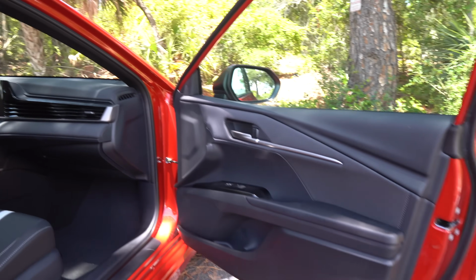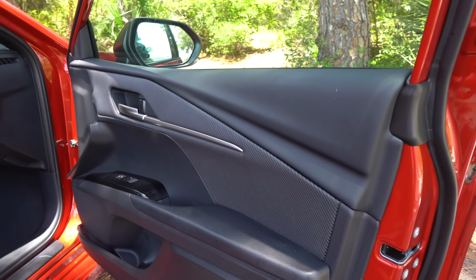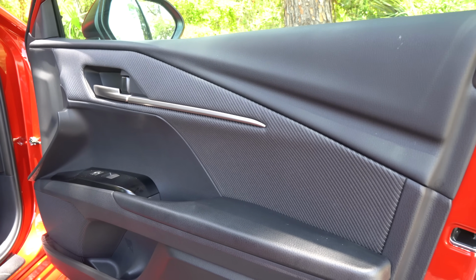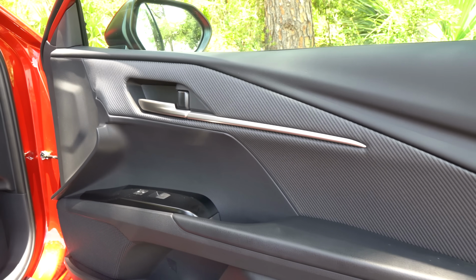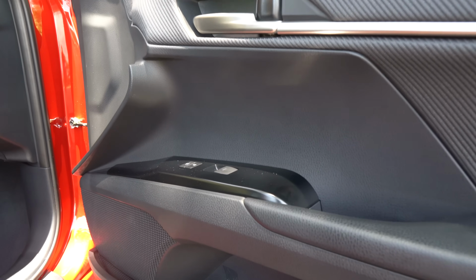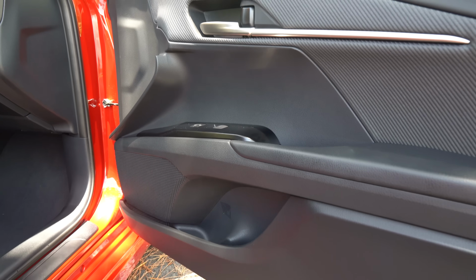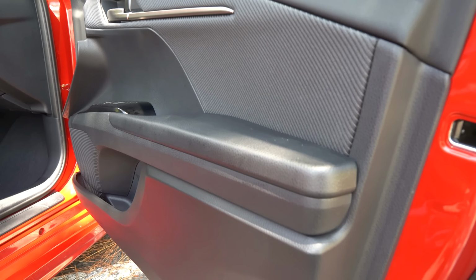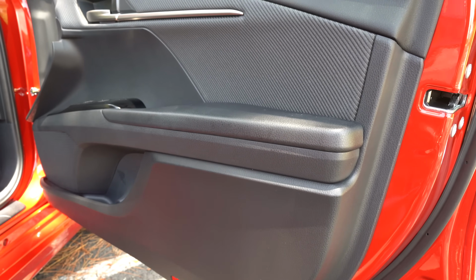New style, not my favorite with the cloth. So I'm a little hung up on that cloth in the center. I mean, it looks good. I just don't like touching it. It feels weird. I do like the way around the switchgear they did a satin black rather than a gloss black. And what's crazy is that armrest is literally a chunk of rubber. I don't know what the heck they're thinking because I really don't want to put my elbow on that armrest.